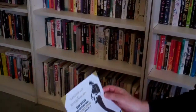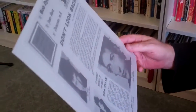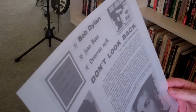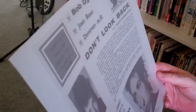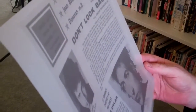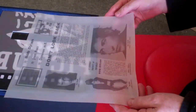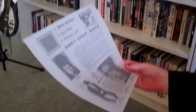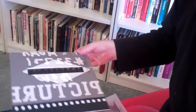Okay. Yes, you've got your certificate. That's great. Wonderful. Right. Oh, that's interesting. So what's that? Then there's an inner sleeve of Dylan, Byrds, Donovan, Don't Look Back, with the apostrophe. It shouldn't have an apostrophe. No. Don't Look Back was without apostrophe. And I think this is advertising what's next in the box. Is that like a transparency? Yes, it's a transparency of Penny Baker's Don't Look Back, which was the film of the 1965 tour.